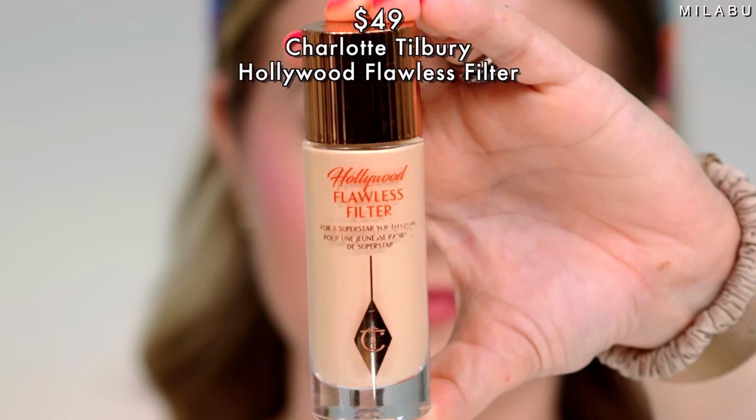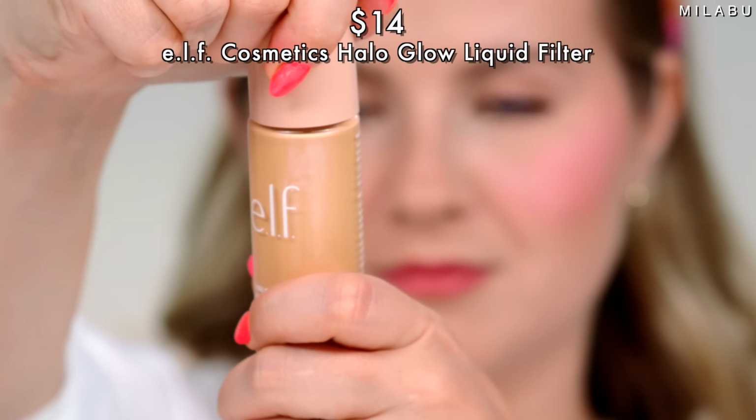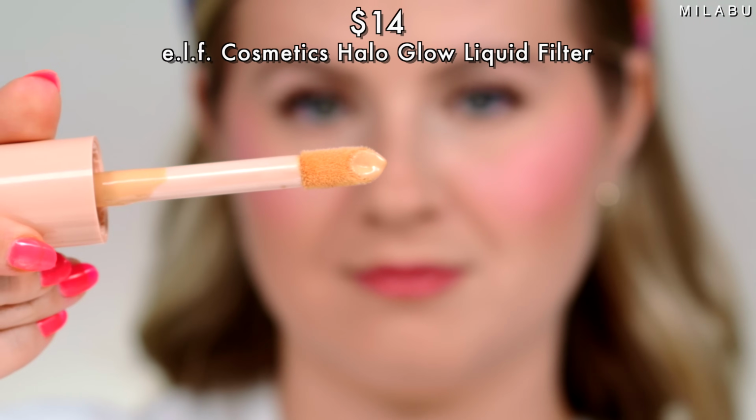Charlotte Tilbury's Hollywood Flawless Filter. I think you should skip this. It's viral, it is beautiful on the skin, but there are better options at the drugstore. The first option is e.l.f. and this is the Halo Glow Liquid Filter. It's a pretty good dupe, I would say, for the Charlotte Tilbury.